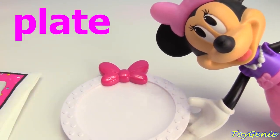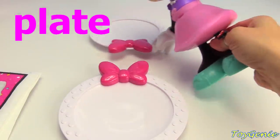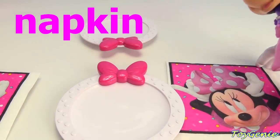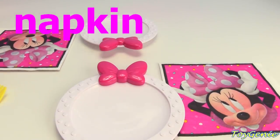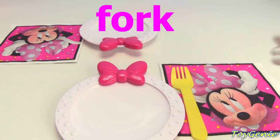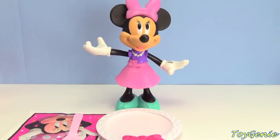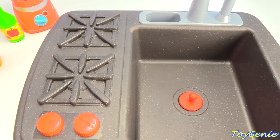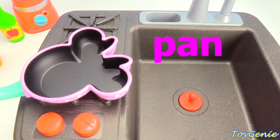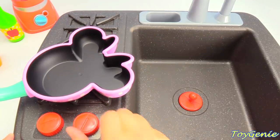Setting the table is easy. Here's a plate for you, and here is a plate for me. Here's a Minnie Mouse napkin for you, and a Minnie Mouse napkin for me. A yellow fork for you, and a pink fork for me. I'm ready. Let's make an egg for brunch. To do that, we'll need a pan. Let's set the pan on top of the stove and turn up the heat.